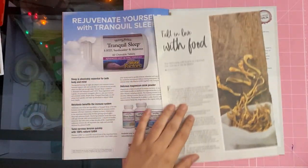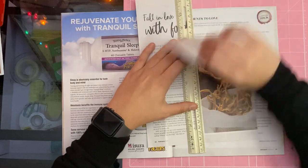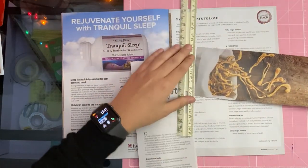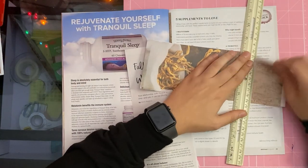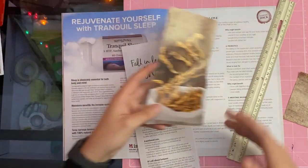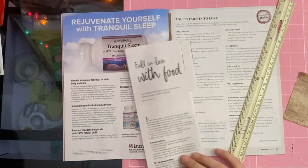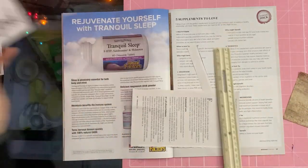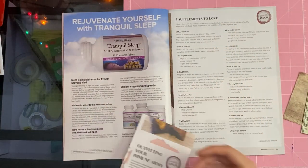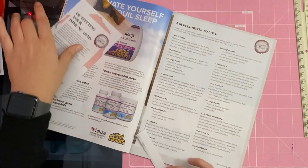Yes. But actually, I'm doing these because it looks like shrooms. Not that I've ever done shrooms. But it does look like them, mixed with those French fried onions you put on top of green bean casserole. Okay, fall in love with food. Yes. And then I'm also gonna take this wood bit because I'll take that for my scraps.